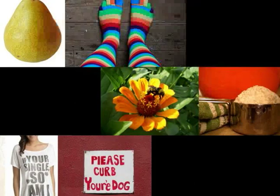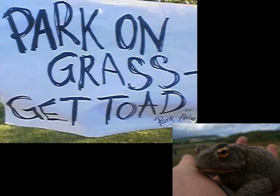Homophones. Homophones are two or more words that are pronounced alike but have different meanings and or spellings. Common and easy to make errors include pear and pair, flower and flour, your and you're. Homophones are also called homonyms, and this example is my favorite ever because it makes it seem way more like a prize, like, hey, congratulations on the fabulous parking, man. Here's a free amphibian.